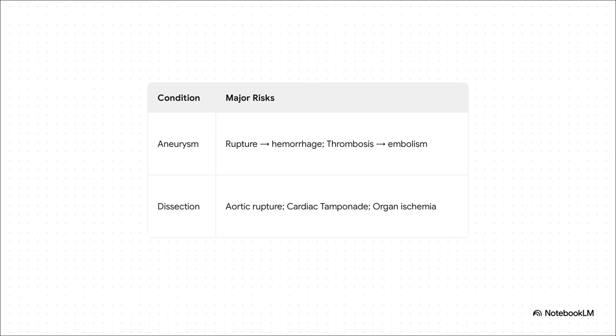With a dissection, yeah, the aorta can still rupture, but there are other horrible risks. That false channel can block off flow to your brain, your gut, your kidneys. And even worse, with the type A dissection, blood can leak backwards into the sac around the heart, squeezing it until it can't beat anymore. That's a condition called cardiac tamponade.